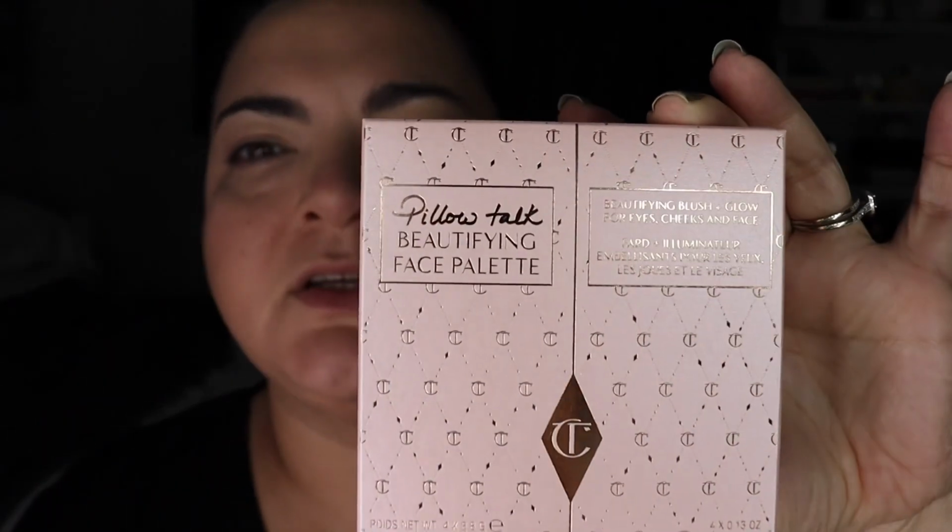This is the packaging outside, really pretty. This is made in Italy and it comes with a soft blush, a super glow, a multi glow, and a super blush. And I believe there were two versions, the light and the darker version. The Pillow Talk Fair Medium is the one I got, Fair Medium.